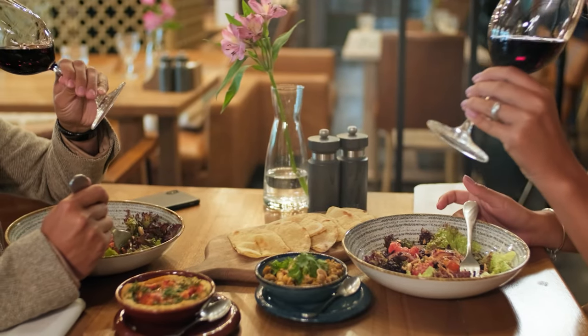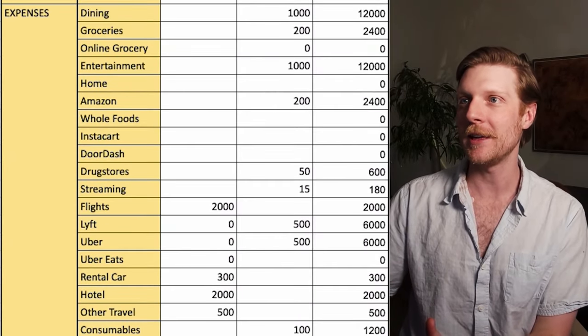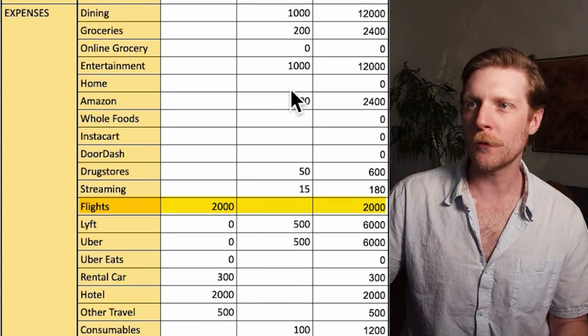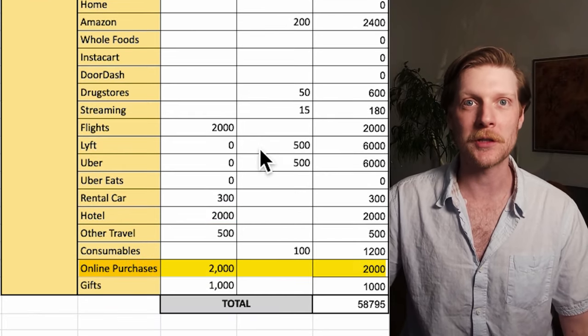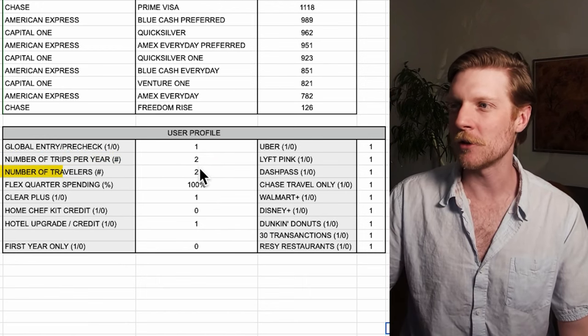The next type of spender I want to look at is a person who likes to go out for dinner. They like to go out to the bars. So I've got way more money in the dining category. I've got $1,000 per month in the entertainment category. Fewer flights. I've trimmed that down to 2,000, 2,000 on hotels, trimmed down the online purchases. And then in the user profile section, I'm assuming two trips per year, two travelers.